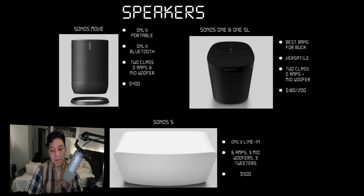It's the most versatile speaker you can get in the lineup. And similar to that of the Move, it also has 2 Class D amplifiers and a midwoofer. And it's just a really versatile speaker and expandable in that you can buy one of them and just use it for like a small room or bedroom. Especially if you get the One version with the voice assistant, you can use it on your nightstand, for example. You can get 2 of them and then pair them in stereo mode, so you get a stereo listening experience for your music, that true stereo separation. You can add a sub to them if you really wanted to.